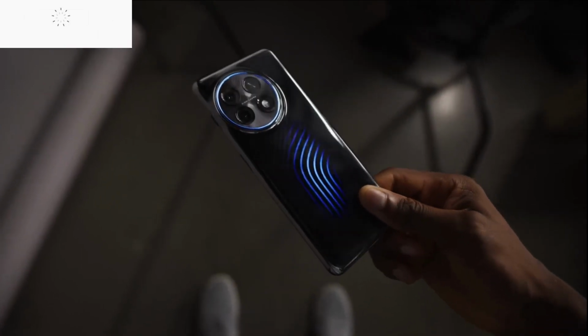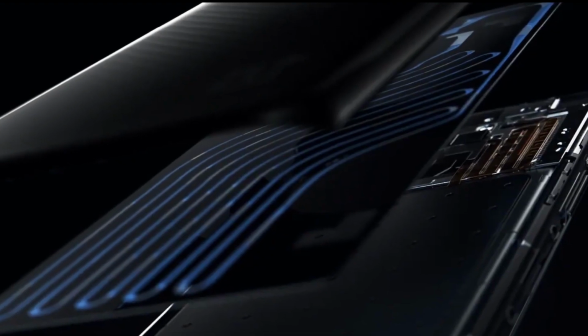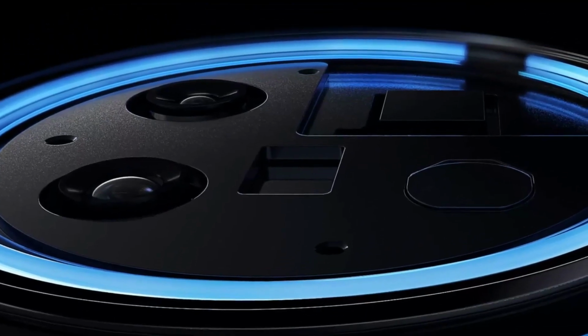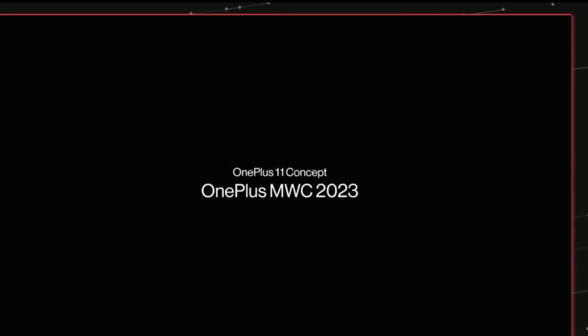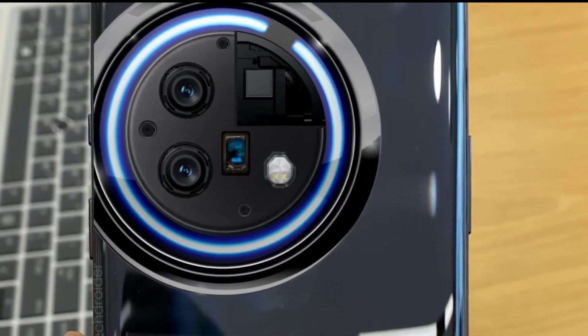Active CryoFlux is the suitably sophisticated name OnePlus has given to the active cooling technology at work inside the OnePlus 11 concept, and the company's description of how this system works is even more Doctor Who-esque. For OnePlus, Active CryoFlux features an industrial-grade piezoelectric ceramic micropump at its core, connected to pipelines sandwiched between an upper and lower diaphragm. The micropump takes up an area under 0.2 centimeters squared, enabling cooling liquid to circulate around the pipelines without significantly increasing the OnePlus 11 concept's weight and thickness.